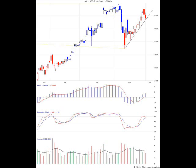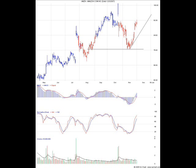Next up, we're coming to shares of Amazon, which is an internet play. Amazon tested its support here, as you can see on the support line, and then we have an upper trend line and a very sharp rebound upwards, and we see shares of Amazon continuing higher to test a new high at approximately $105 by year end.